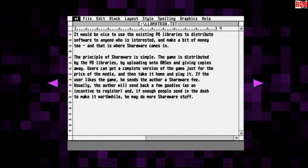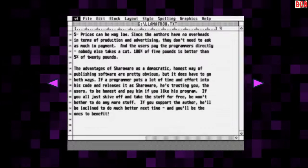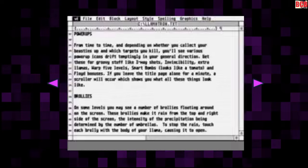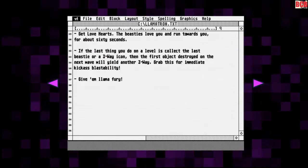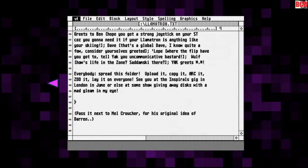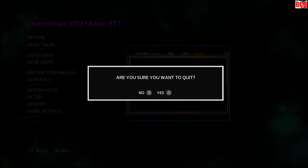I love Llamatron 2112. I actually have it for my Atari Jaguar CD. I think it's a bootleg copy I got from eBay. I had no idea it was a bootleg. I just purchased it one day. But it's definitely a fun one. I love all the iconic symbols that appear, like the Coke cans as enemies, you know, the telephone, all these electronic quote-unquote conveniences. I think that was done on purpose, but I love that. Such a great game.